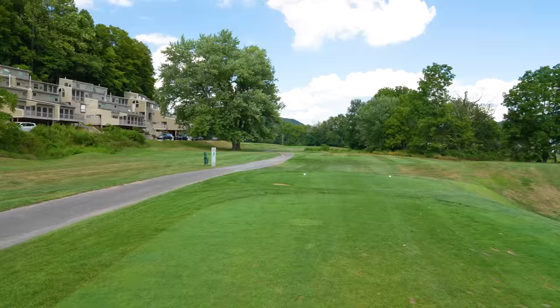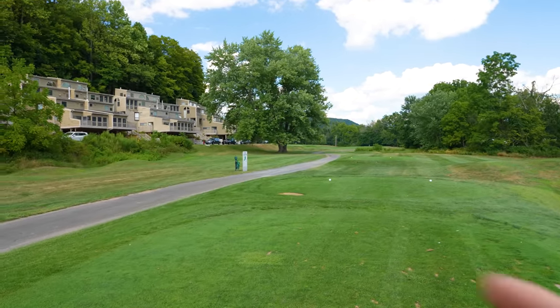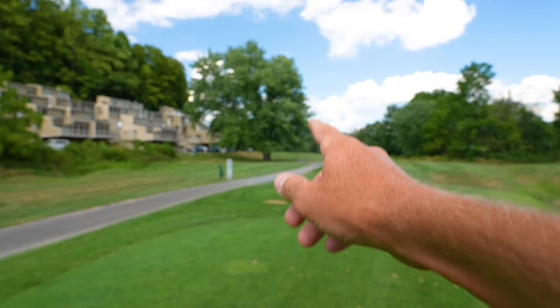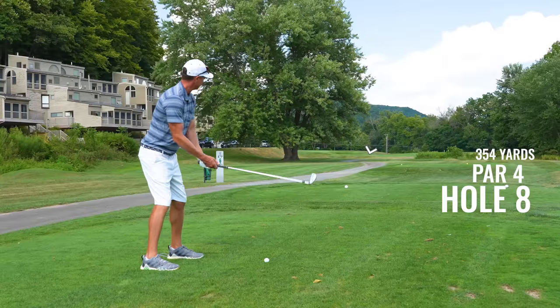We're on number 8. Bends around to the left. Green sits off back there. This really isn't a driver hole, especially with this tree right here in our way. So I think we're gonna take a 3 iron kind of over the edge of it right there, 354 yards.